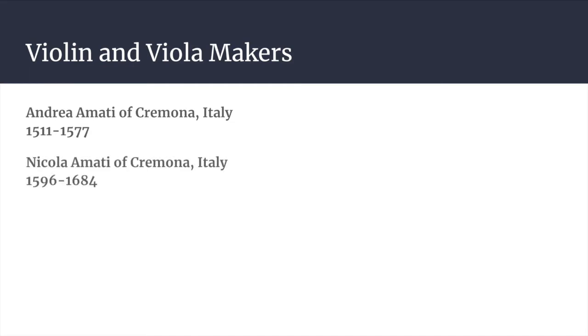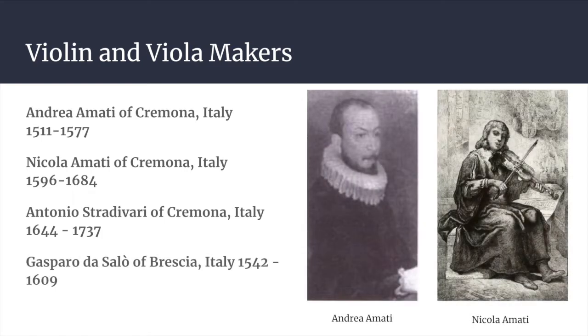Amati had two sons and a grandson, Nicola Amati, also of Cremona. Nicola had many very excellent apprentices that worked for him, including Antonio Stradivari. And then there was another area of Italy where instruments started being made, and that was Brescia, Italy. Gasparo da Salo was a contemporary of Andrea Amati and made violins and violas around the same time that he did. His instruments had a little bit of a different shape than Amati's, but basically the same.